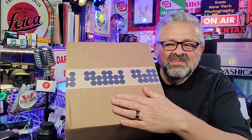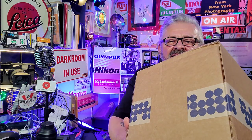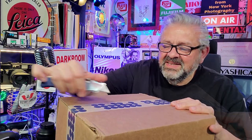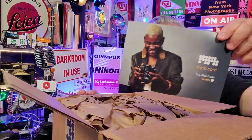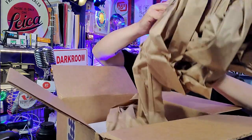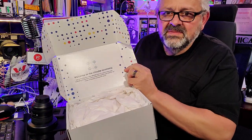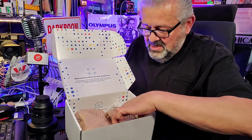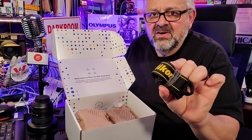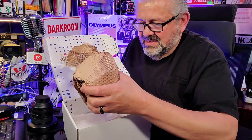All right, well, if you guys are familiar with the MPB logo, this is their logo, and this is the box. It's sealed, right? There's no shenanigans going on here. Paper, I'm glad they went with paper. This is pretty standard on how they ship a camera, right? Tissue paper. Ooh, how about that? Nikon neck strap. This should be the charger. This should be the camera.